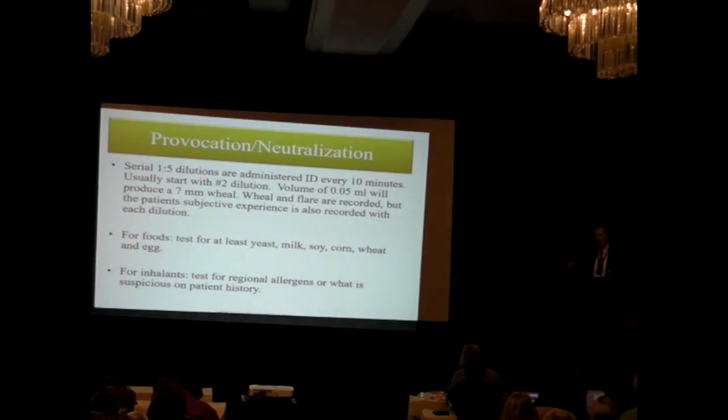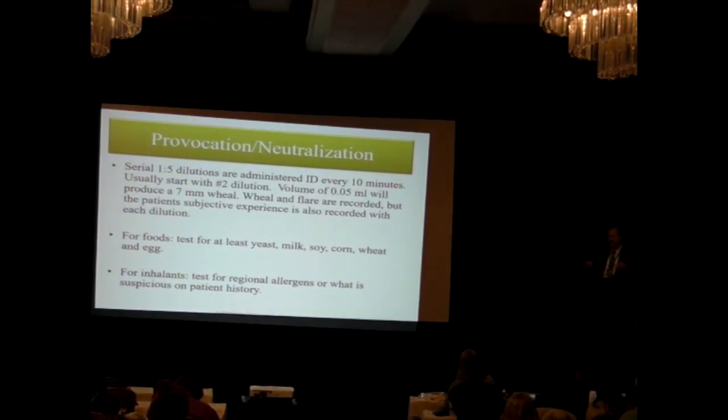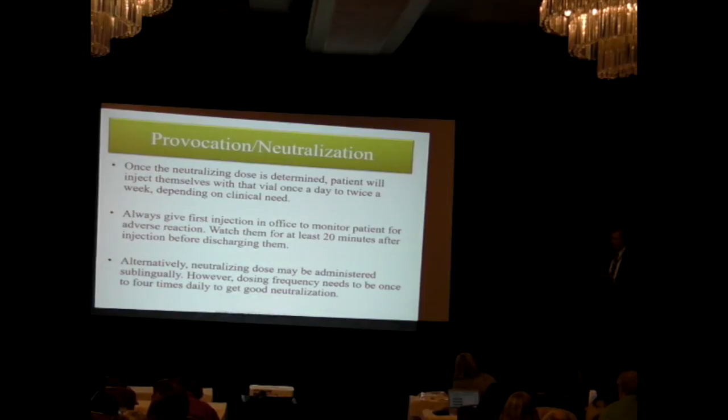And then if a patient describes in their history that there's certain foods that they're suspicious bother them, then add that to the list. But if you test everybody for yeast, milk, soy, corn, wheat, and egg, you're going to catch a lot of food reactions because they are very common. And for inhalants, you really need to understand where you live and where your patients live, because especially with pollen, there's quite a bit of variation depending on where you are in the world, the tree pollen, grass pollen, weed pollen, and so forth.